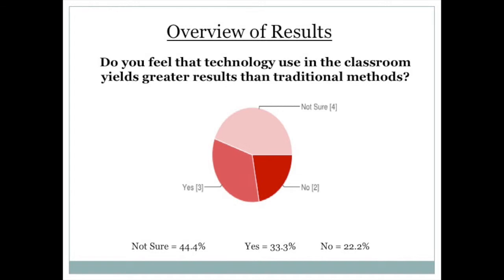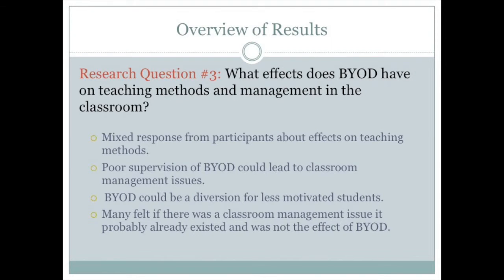33% said yes, 22% said no, but the vast majority said that they just weren't sure if the use of technology was going to yield greater results than traditional methods. Research question 3. What effect does BYOD have on teaching methods and management in the classroom?